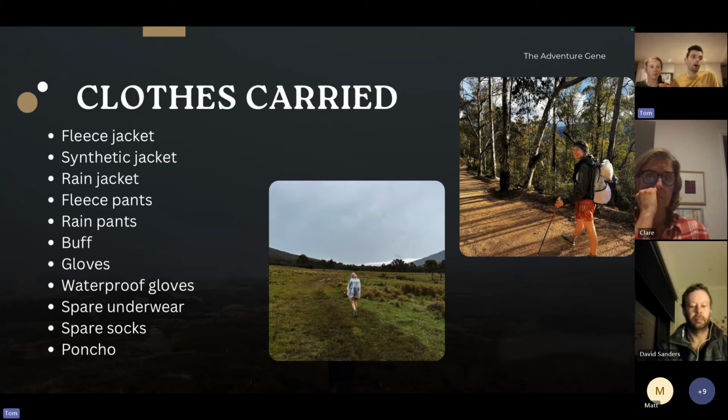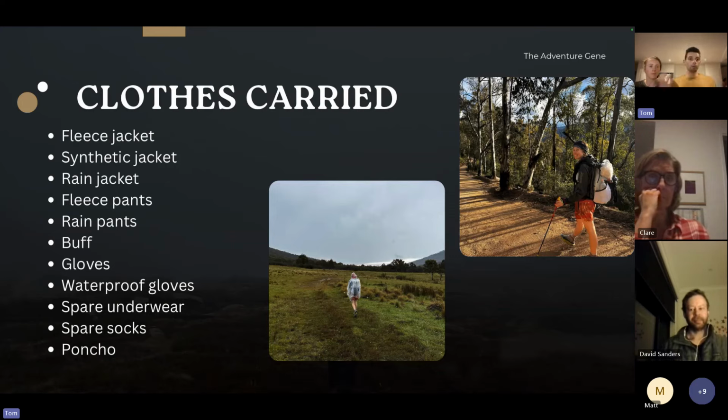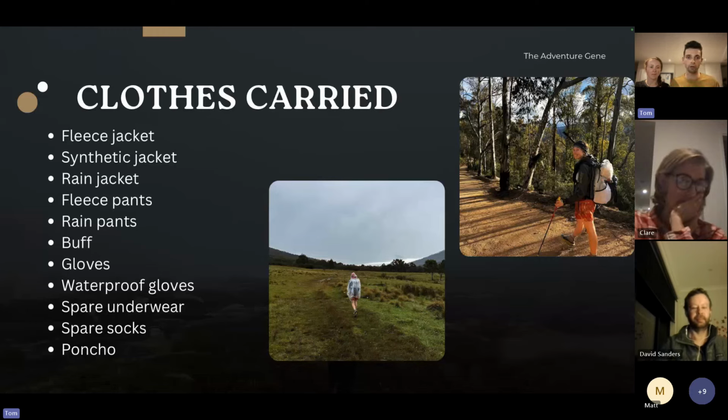Some people might go, oh, why would you take waterproof gloves? They're heavy, you don't need them. For us, you wake up in the morning and it's a cold morning, and your tent is covered in condensation, and you've got to pack your tent up. It's really nice to pack the tent up with your waterproof gloves so your hands don't get really cold. For an extra 30 grams, it adds a lot of comfort to being on the trail, and that's worth it to us.